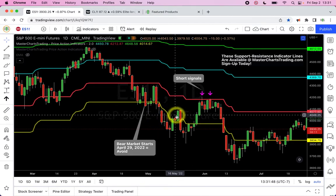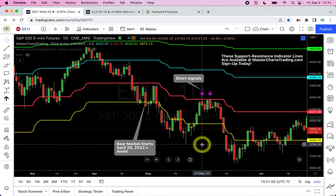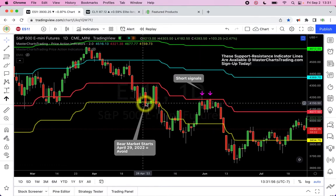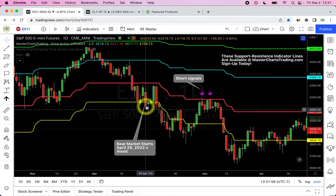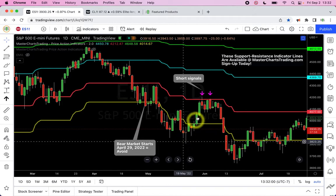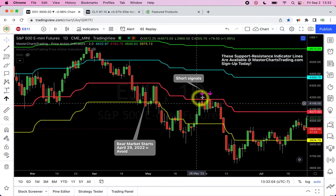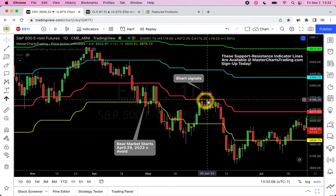When you're selling short, you're actually betting that the security will continue going down. So in this case, for example, we had a close below the yellow support resistance line in April, a new low and a bounce towards this red line. So this is what we do. We wait for a bounce towards this red support resistance line and we sell short there. So there were several opportunities here in June.